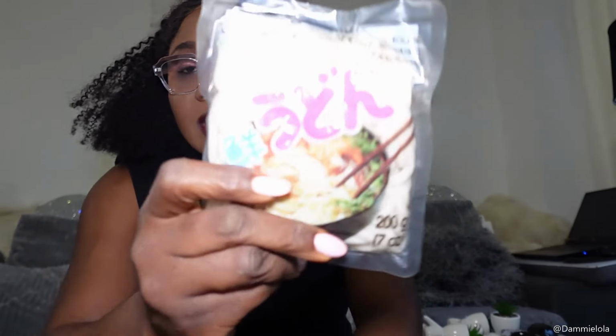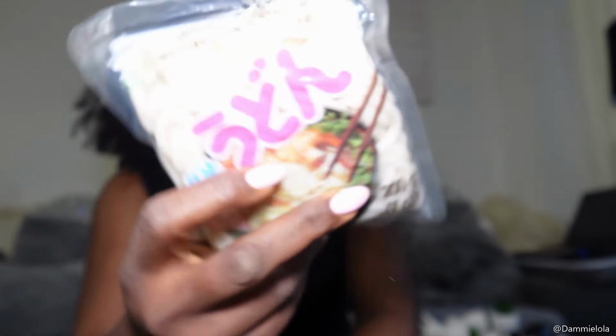What else? Oh, 50 cups, white baking cups. I've not been baking, so I don't know why I got that, but I did. And every time I see this, I'm attracted. The udon, Japanese style udon noodles. Like, see how fat it looks? I love it. I feel like this would be good with some stir fry. And it looks like it's already cooked. It just needs to be thrown in some stir fry with some veggies, and we are good.